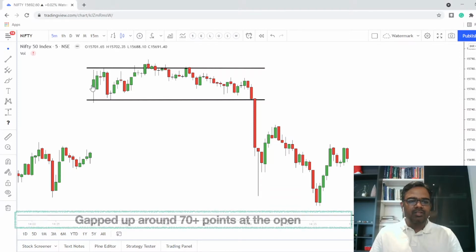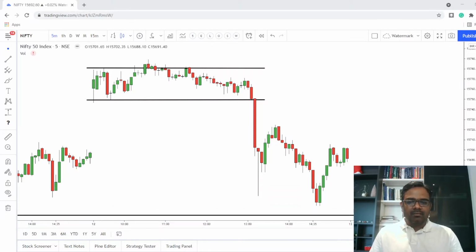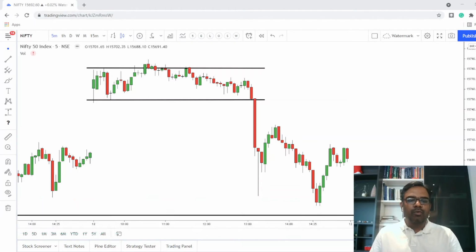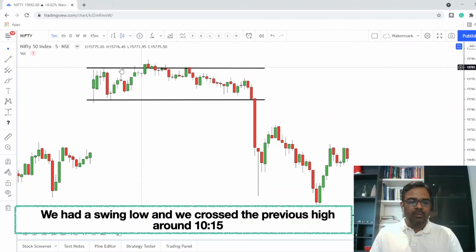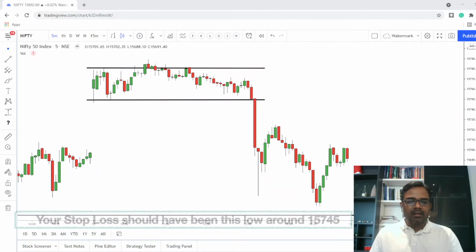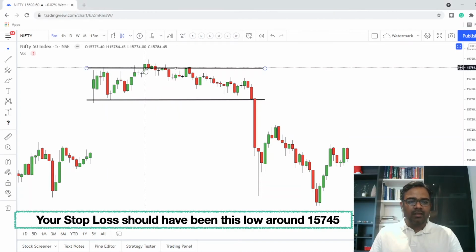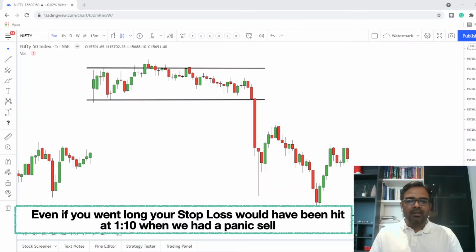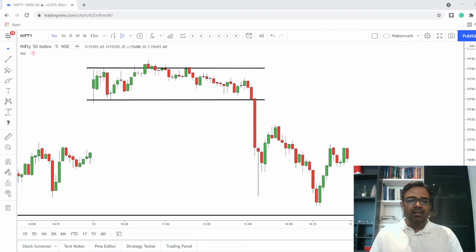Now, I clearly mentioned in the previous video that one should not go long if there is a massive gap up, and rather wait for a swing low to form and then go long. And actually we gapped up around 70 points, we had a swing low, and then we broke the swing low, swing high, and we made a high formation at 10:30 in the morning, right? Now, even if you had gone long at 10:15 or 10:30 in the morning with a stop at 15,750, your stop loss should have been hit when we broke this low around 110.